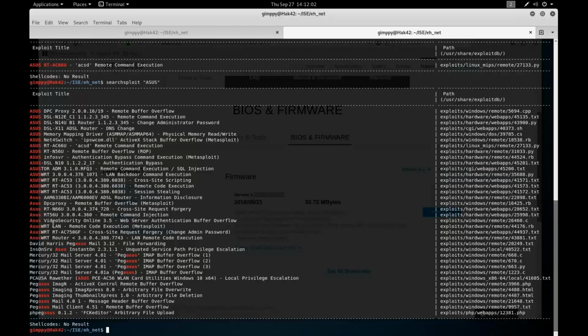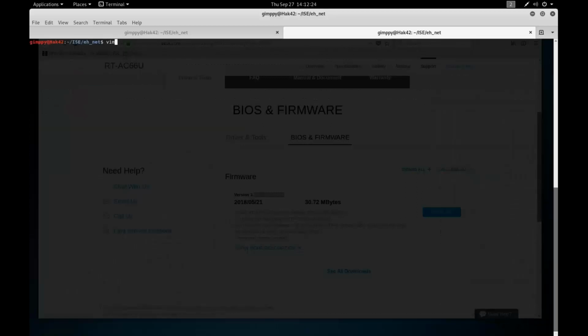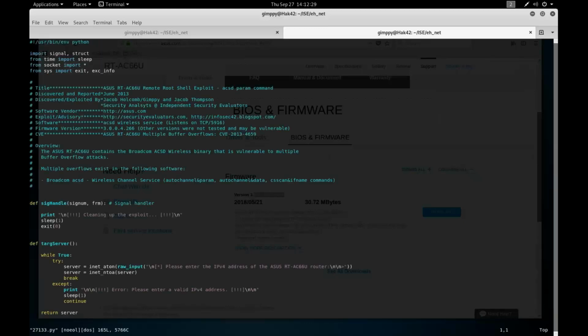But in any case, what we're going to do is copy this script, which happens to be in usr share exploitdb. I'm getting that path from up here, and then the specific path for our file, which happens to be this one here. We're going to copy it to our current directory. And then if we vim it, I already had the file there, but I overwrote it, we're given the exploit that was part of the exploit DB package here on Kali Linux.